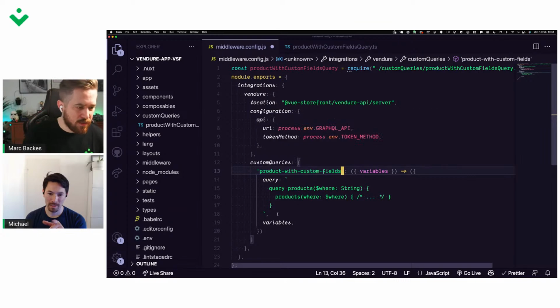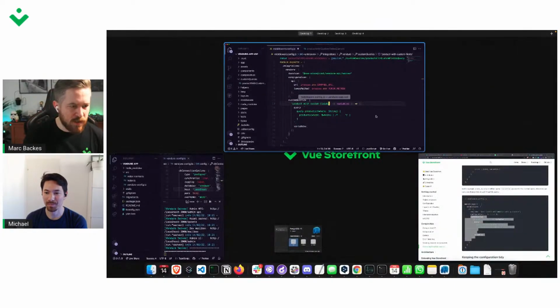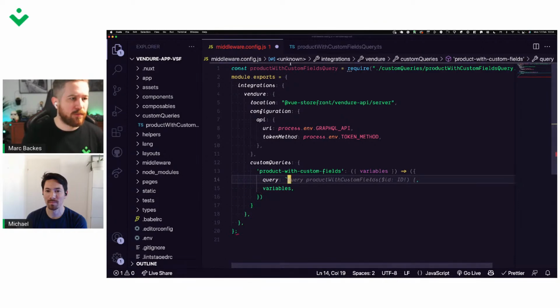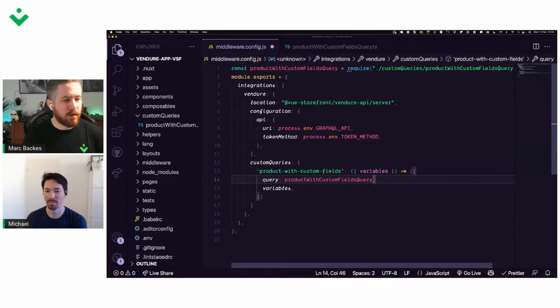And is this kebab case? Is that just a convention with the name of the custom query? Could you actually call it anything you like? Yes, I think you could call it anything you'd like, but it's like this in the docs, so I suppose that's the convention we have there. All right, and here the query, we can just replace it by this one. It's product with custom fields query. All right.